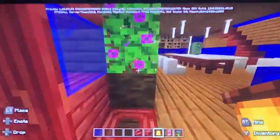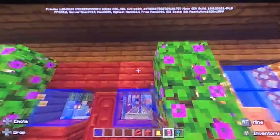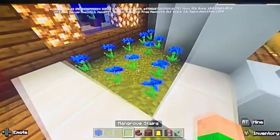Yeah, there we go. We'll have it above the door. I'm just going to put these. Oh, actually, no, they're actually getting in the way a bit, don't they? No, we won't have the banners there. But yeah, that's what we're going to do.